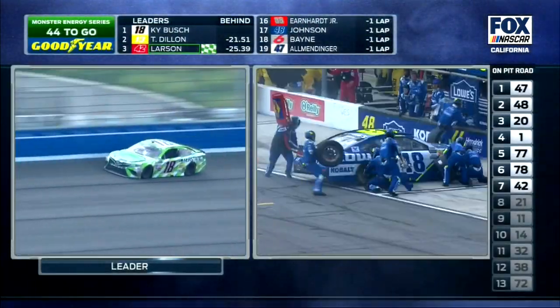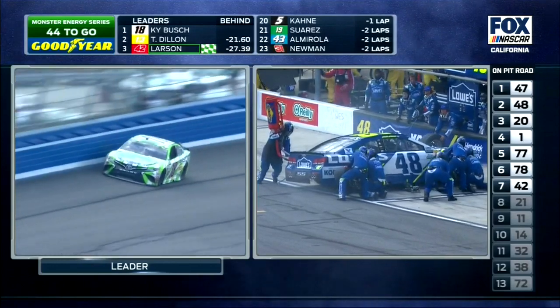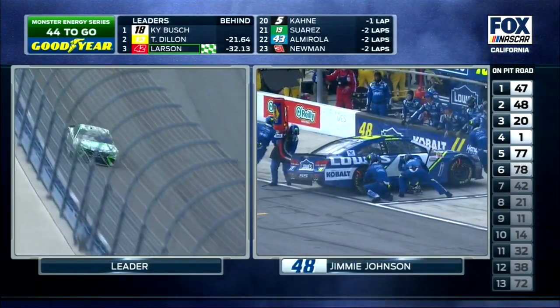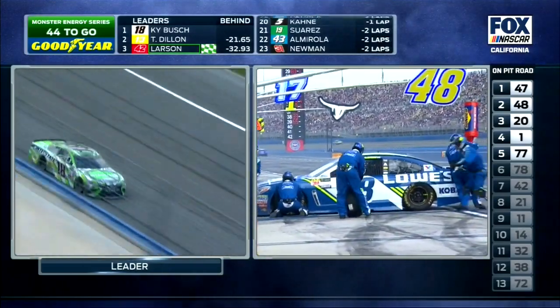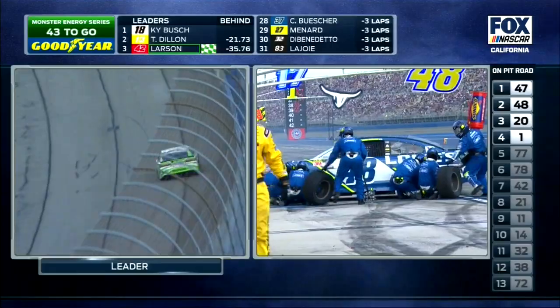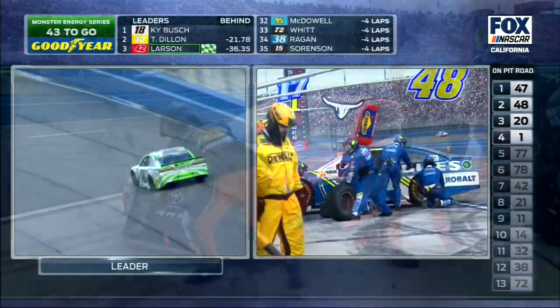18 waiting for Kyle Busch to make his stop. Trouble on pit road with the 48. Yeah, Jimmy Johnson spun coming in, but this is a legal stop. The car is in the pit box. So he spun avoiding the 78 of Martin Truex, who was coming out of his pit. Watch this right here.